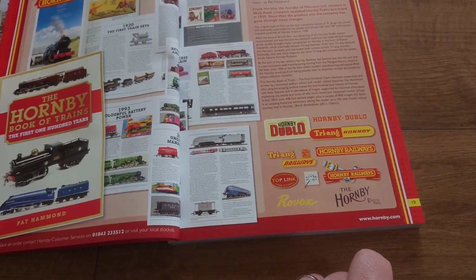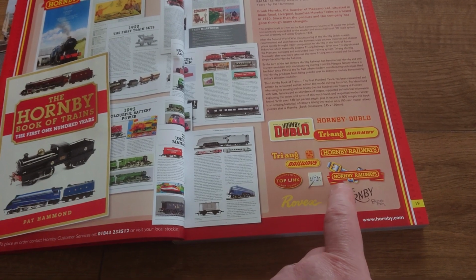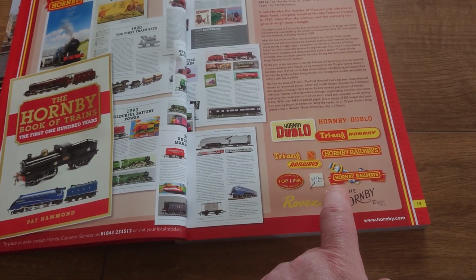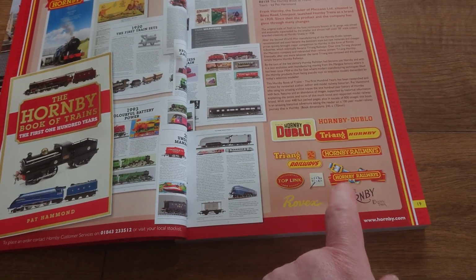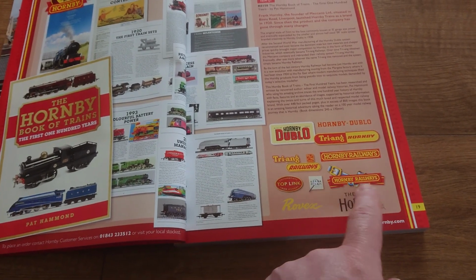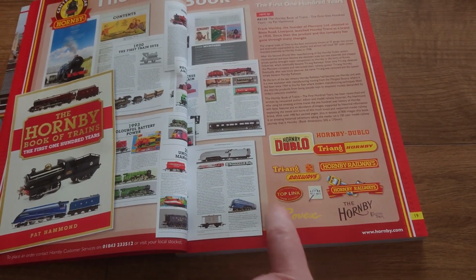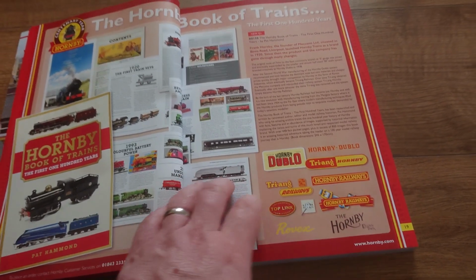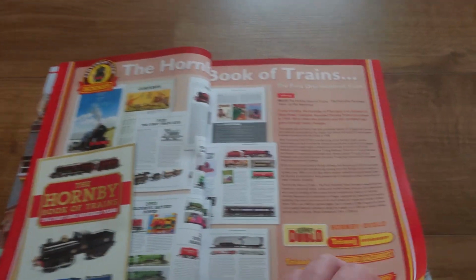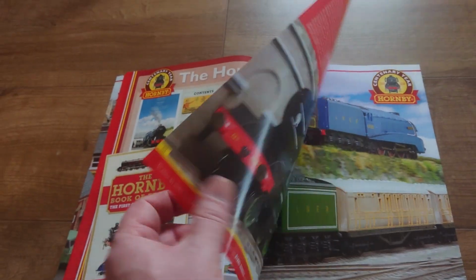I remember Christmas 1987, 1986 is when I got into it. I had a Lima loco, it was my first. But 1987 I had a lot of Hornby. I remember these logos back into the 90s as well. Top Link, yeah. It brings back so many memories. Yes, I'm definitely getting the Book of Trains.